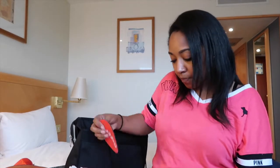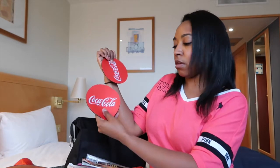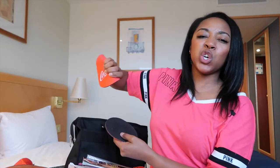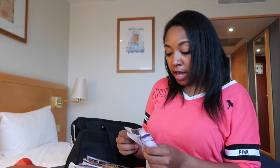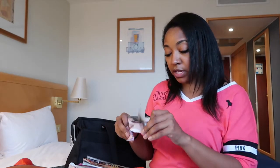I have a little Pandora booklet thing, which I really don't need. I have a couple of these, but these are some from Coca-Cola. They have the little backing, so it's supposed to help you open liquors and stuff like that, and open wine bottles and things like that. Well, the screw top ones. I have something that I found in a magazine. I'm kind of nervous to find out what this is.